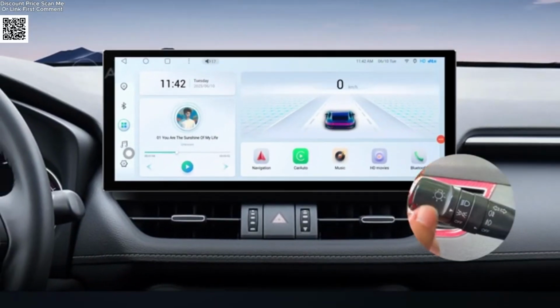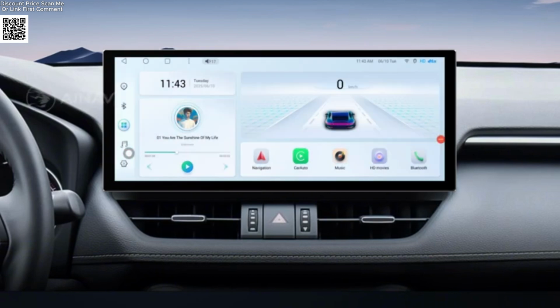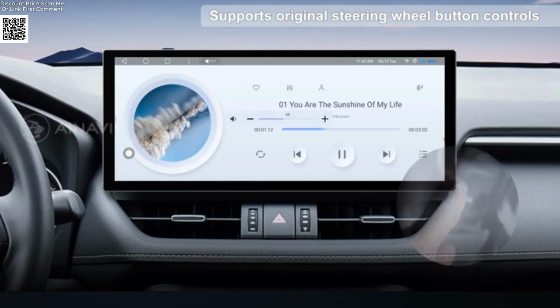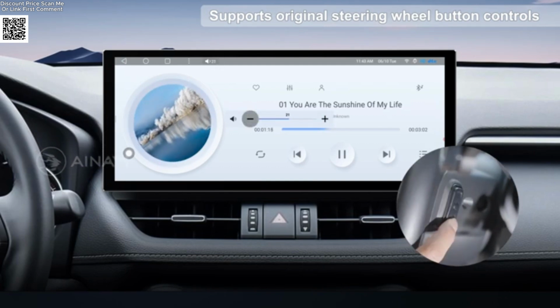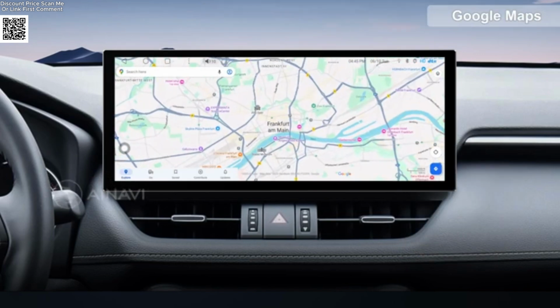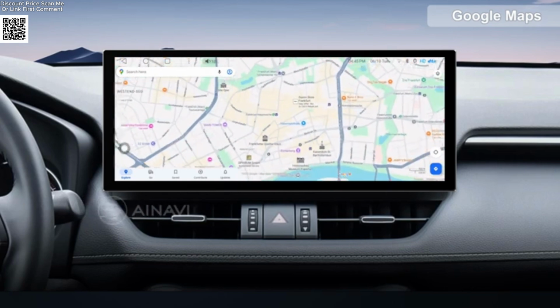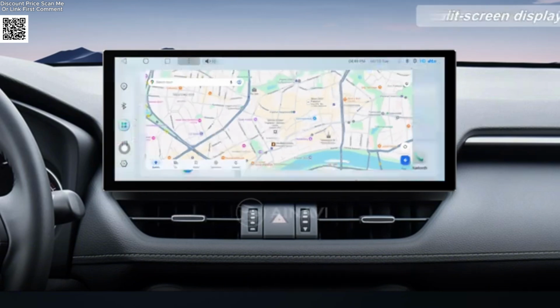Transform your 2019 to 2023 Toyota Corolla's dashboard with the Ainavi 12.3-inch multimedia system, a 2K powerhouse that keeps all your original features intact. Flagship performance, Qualcomm's 665 8-core chip, 8GB RAM, and 256GB storage handle multitasking like a dream. Built-in cooling fan prevents overheating during long drives.